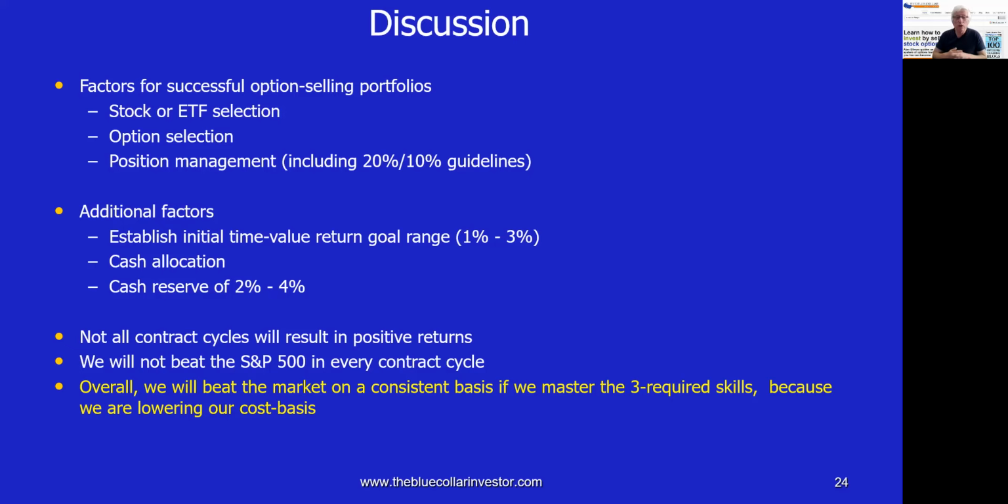Additional factors, including establishing that initial time value return goal range. This must be stated ahead of time. How are we going to know if a strike is appropriate if we don't know what we're looking to achieve? Once again, for ETFs, a reasonable range for initial time value, initial 1 month returns is 1 to 3%, figuring most of the time it'll be closer to 1 to 2%. Allocating a similar amount of cash per position, this isn't rocket science, it's just common sense. And setting aside a cash reserve for potential exit strategy opportunities.